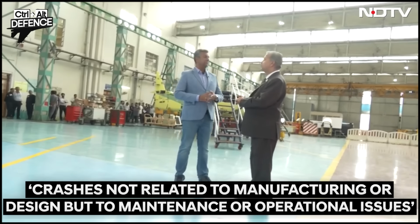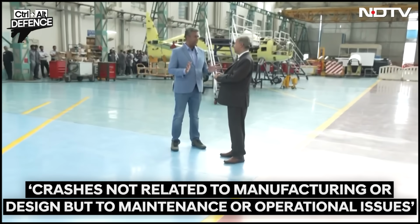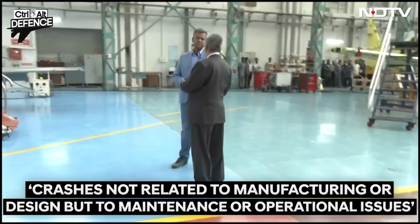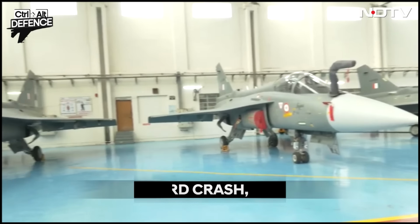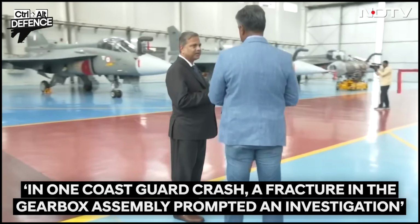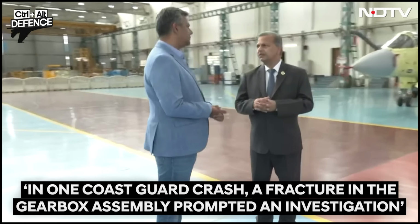In fact, we had 3 in the Coast Guard and 1 in the Navy. 3 of them are because of other reasons. It's not manufacturing, it's not related to the design, it's not related to HAL, because there were issues either in terms of maintenance or in terms of the operations and so on. Whereas the latest that we had in the Coast Guard, where we had a fracture of the NRSP, that's something which we now have a defect investigation committee which has gone into.